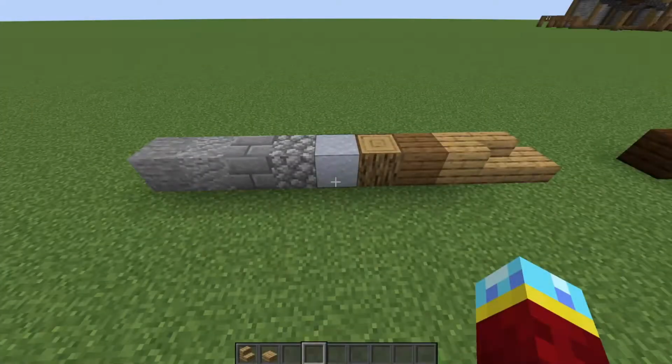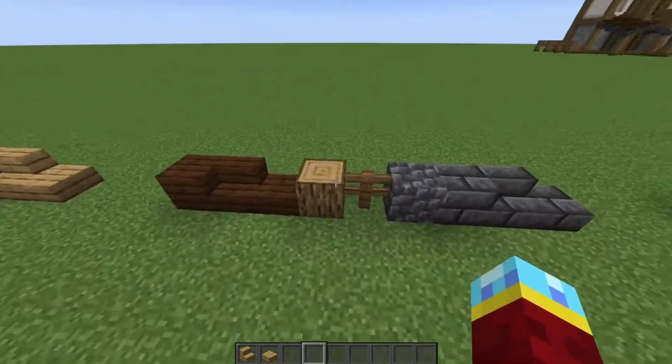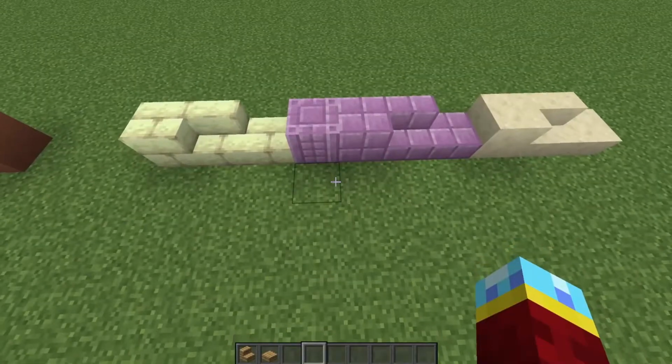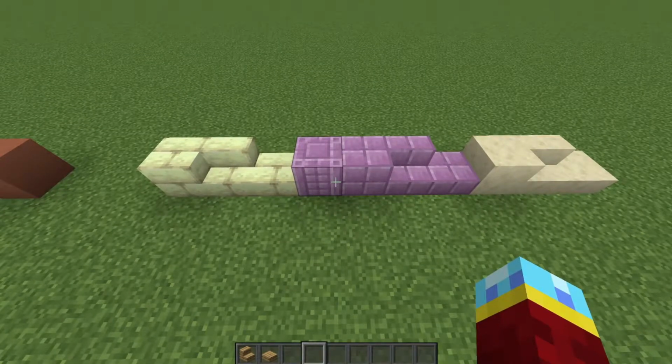Number 2. Having a palette for your build can guide your decisions while building. This right here is a pretty basic palette, while this one's a little more complicated. Your build will be much better if you have an interesting palette that's not often used. This is the palette I use for my Enderman farm, and not many people use purple, so I decided to challenge myself and find a use for it.